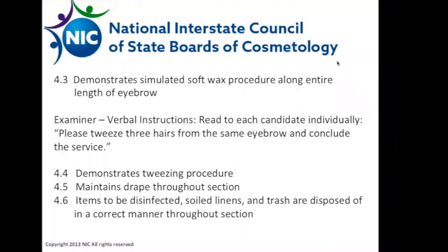If it were a plastic or metal spatula or applicator, it could go into items to be disinfected. Were it a wooden applicator, certainly it would go in the trash. They're then going to take a small portion of that simulated soft wax. They're going to begin at the beginning of the brow, meaning nearest the nose, and they're going to go the entire length of that eyebrow.